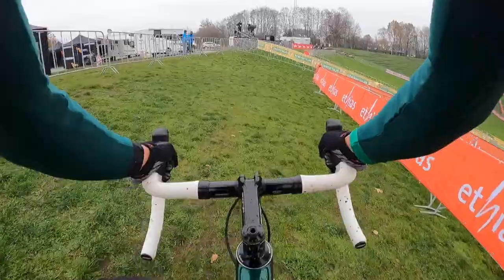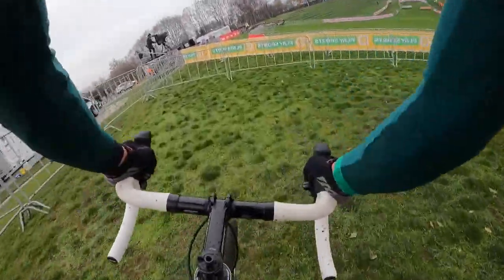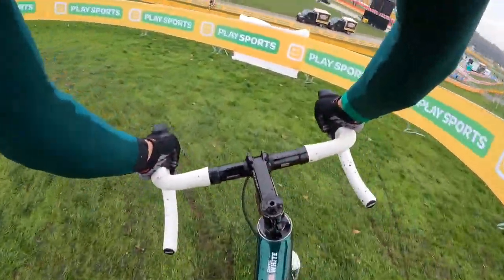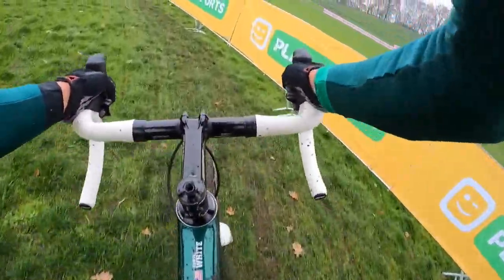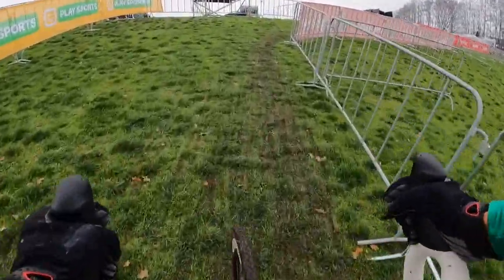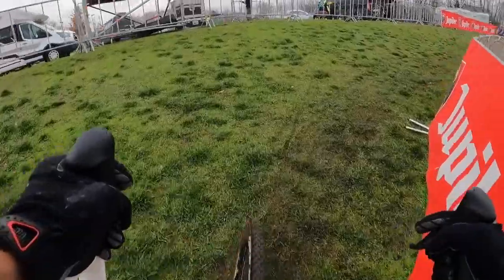As it levels out a little, there's a slight opportunity for recovery, but again, hard right here, back down and off camber, hard 180 hook left, back up the climb. And again, slick surface, trying to maintain traction and muscle the bike back up.